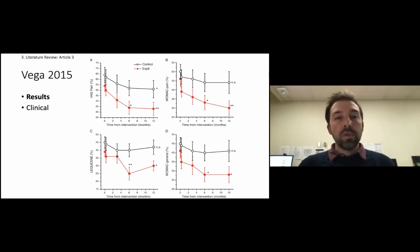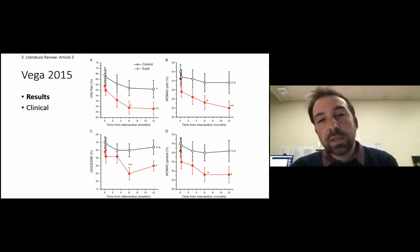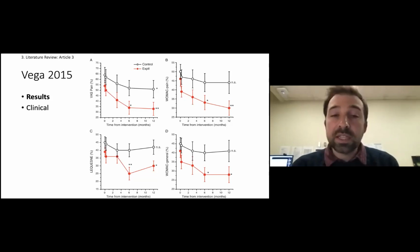So for the results, these are the graphs that they provide in the manuscript. Top left, we have the VAS. On the bottom left here at C, we have the MRI functional scale, and the bottom right is the WOMAC overall score. So one of the things that you have to watch out for is to look at the scale. It doesn't start at 0 on the left. For the top left here with the VAS score, it starts at 2.5 and goes all the way to the top.